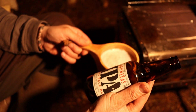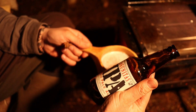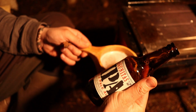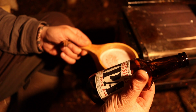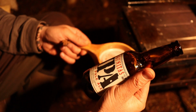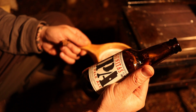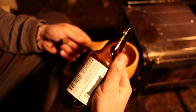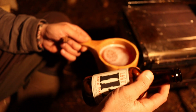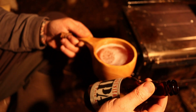And this one, don't know if I can pronounce that. This is a Lagunitas IPA from California. Lagunitas. 6.2%. Nice little bottle. I like that.